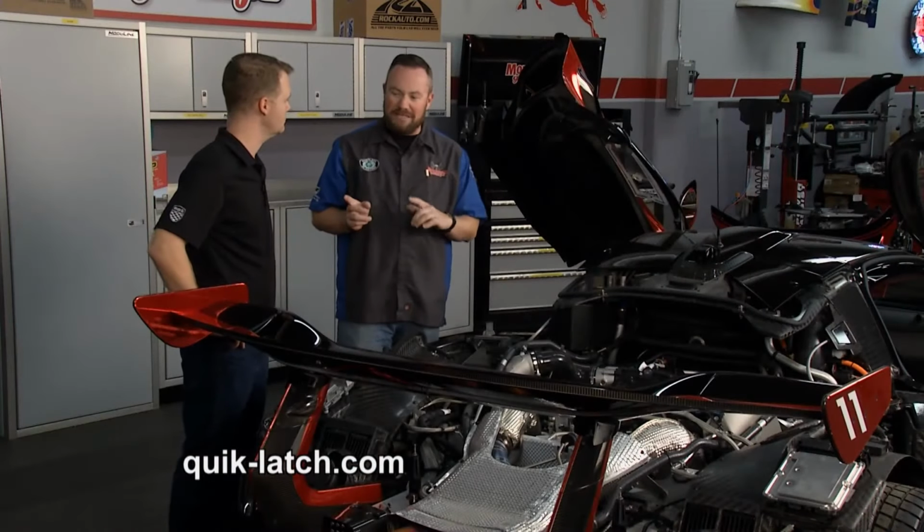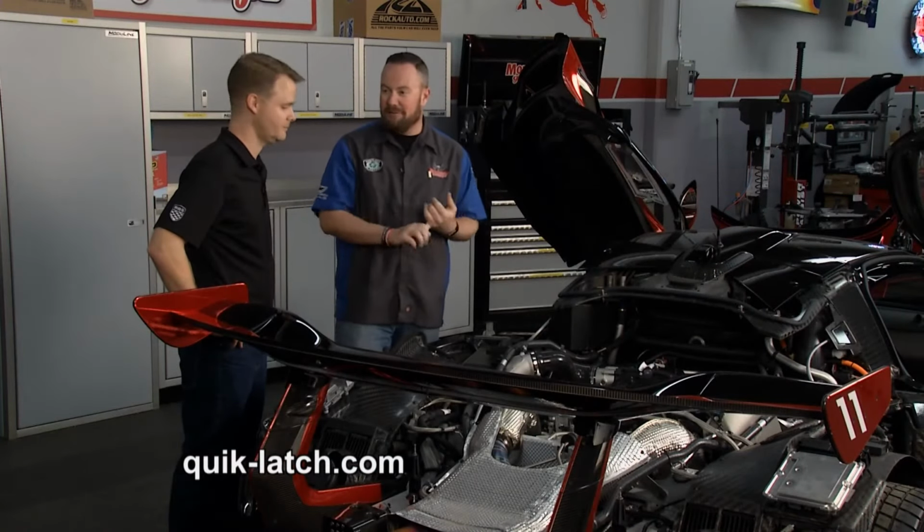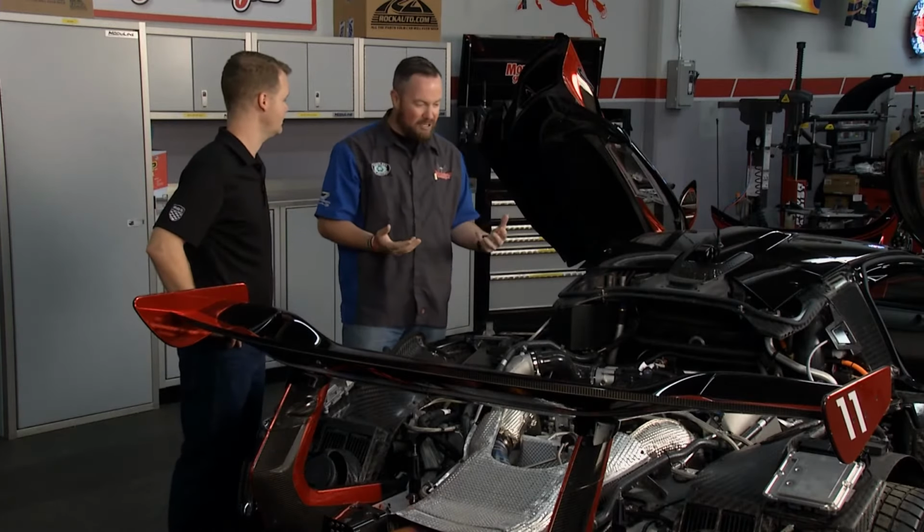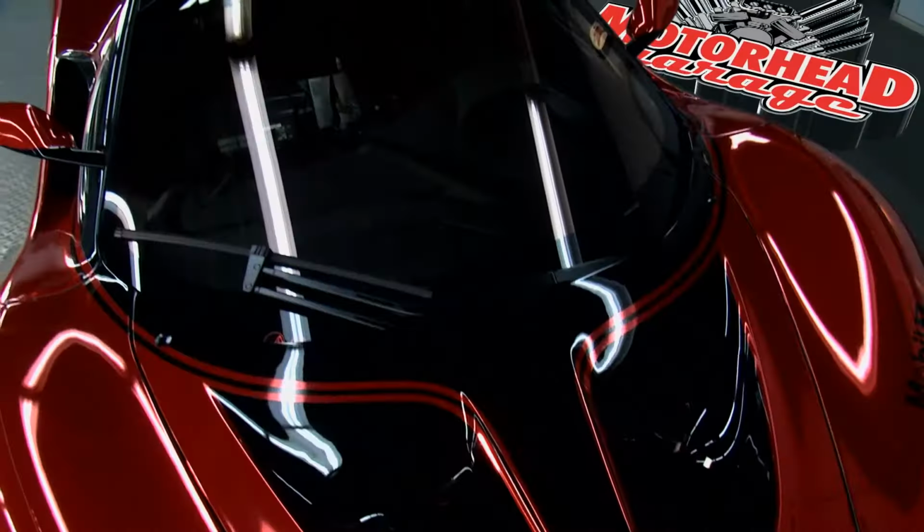And there's actually some great pieces on this car, as you well know, that you don't need a millionaire to afford, and will be awesome for your project at home, whether it's a hot rod or anything else you got going on. We'll be back with more about those products right after this.